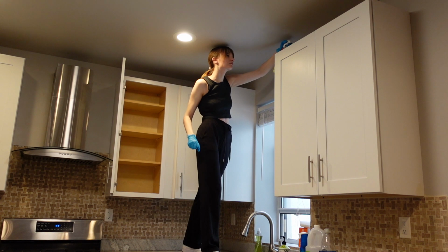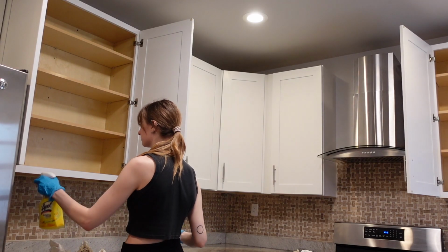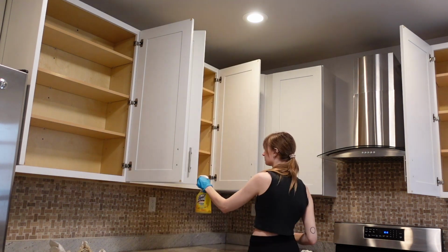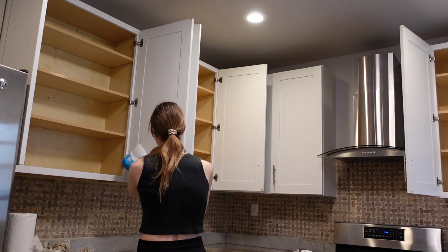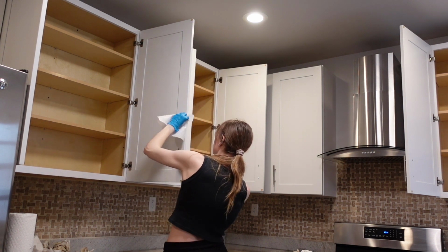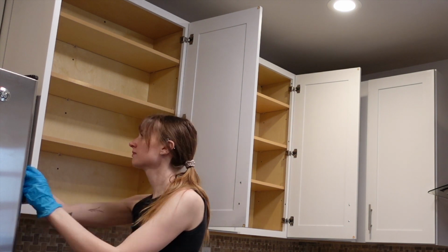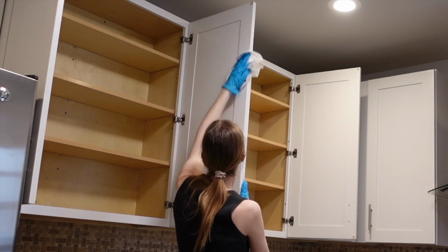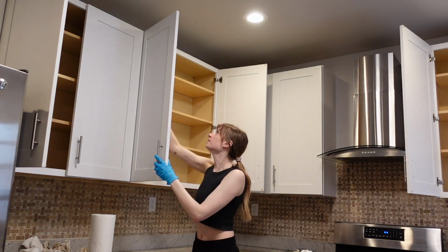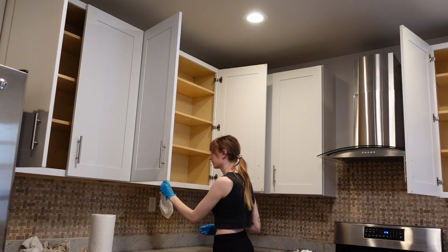So I realized that this caked on dirt was around all of the cabinets. I think it's probably from cooking on the oven, just dirt that accumulated on top. It was grimy, like I had to spray the Lysol spray and let it sit, and then I had to really use my fingernails to dig in on that grime there. So this took a lot longer than anticipated, but we got it done, thankfully.